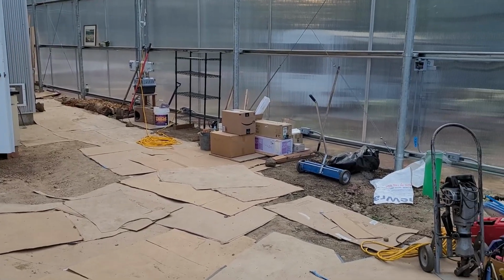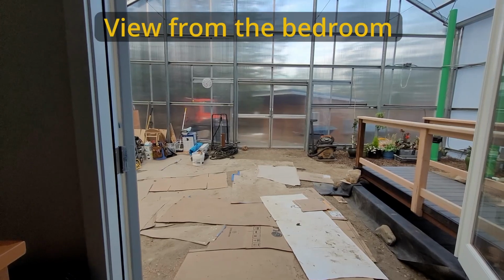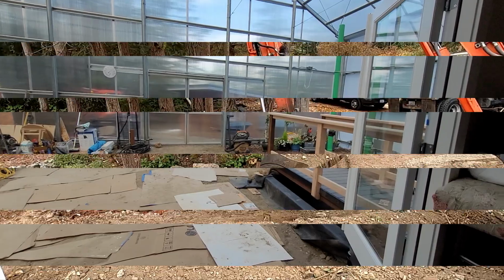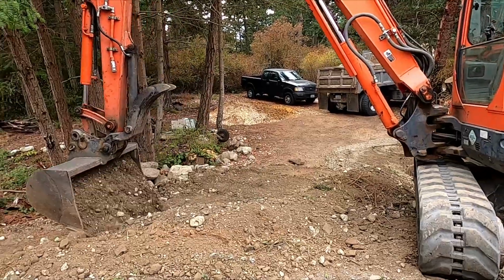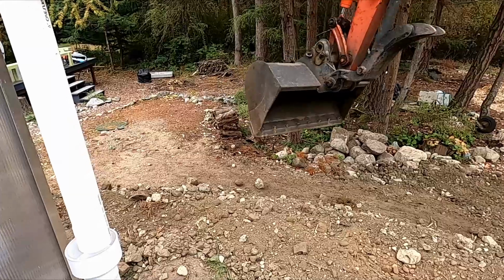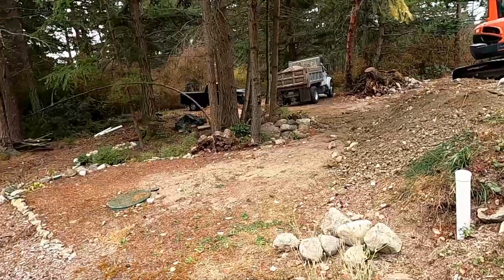Cardboard acts as a weed block and isolates the construction hard pan from material brought in for raised beds and paths. The septic on this property was installed around 30 years ago, and the septic inspector said the dirt on the sand filter has compacted too much, so that has to be dug out and replaced.